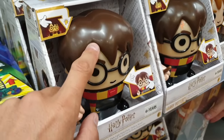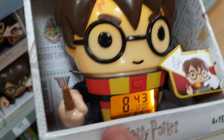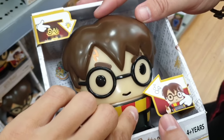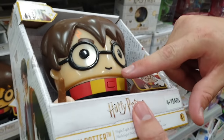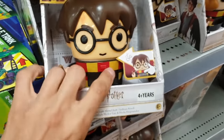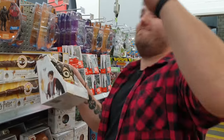This is pretty cool, man. I like this. These are the new clocks, the touch activated light up clocks. See, this is what these should do. Imagine how these were saying. You could DJ with it. Drop that beat!